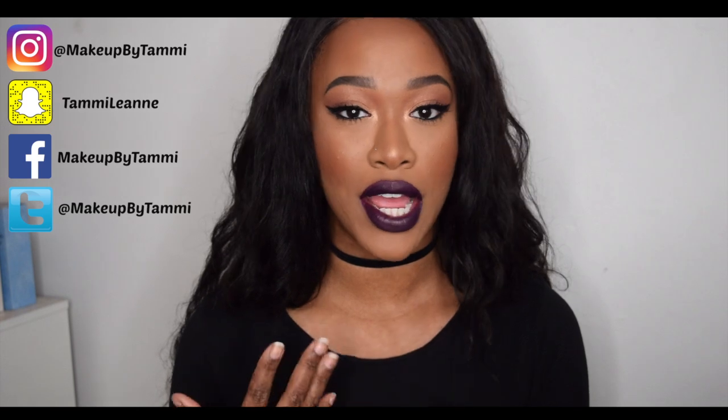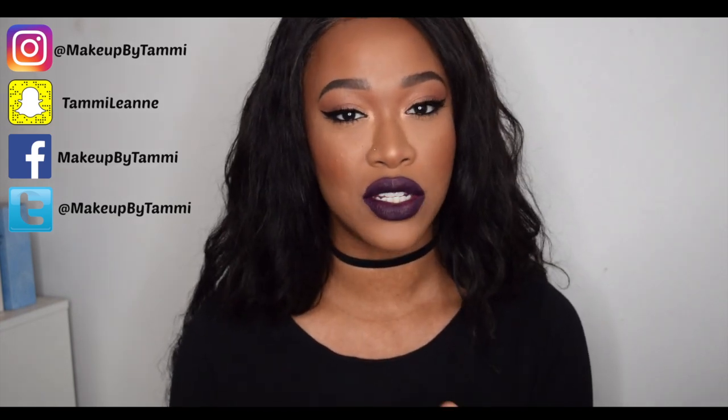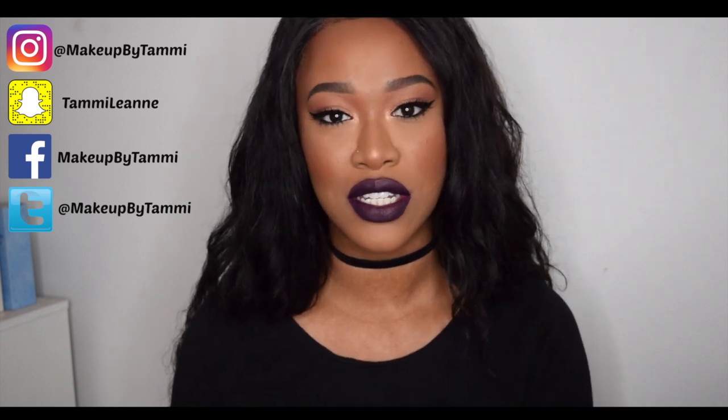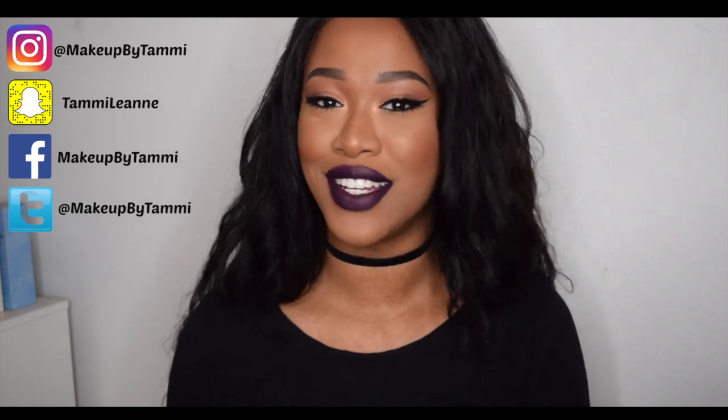Not super dry, super comfortable, but it does transfer. That is the one downside, but transfer really doesn't bother me, as long as my whole lips don't come off on someone's face when I go to hug them. I'm kind of fine with it. But it's something you might want to keep in mind if you want to buy it. Hydra Matte is hydrating but appears matte, and it feels nice and moisturizing on the lips compared to every other liquid lipstick out there.